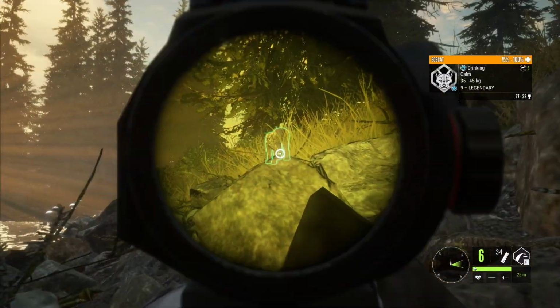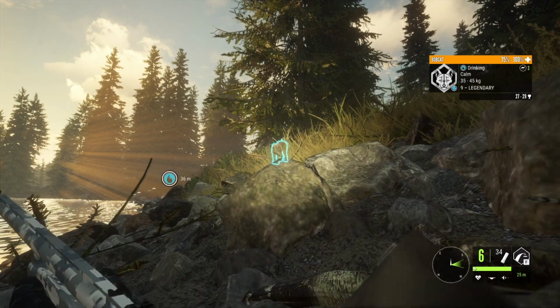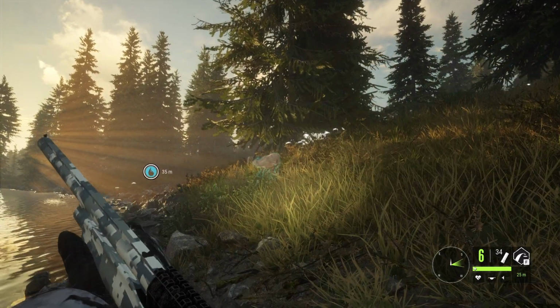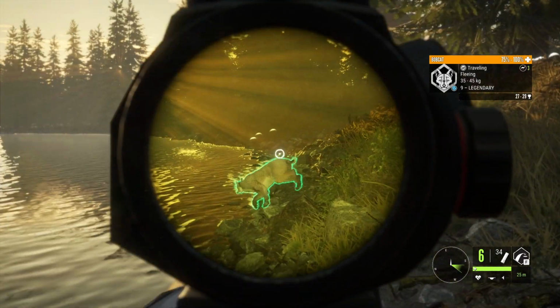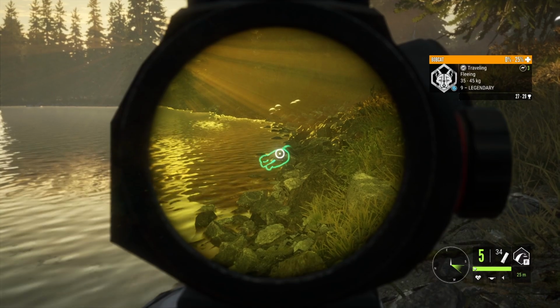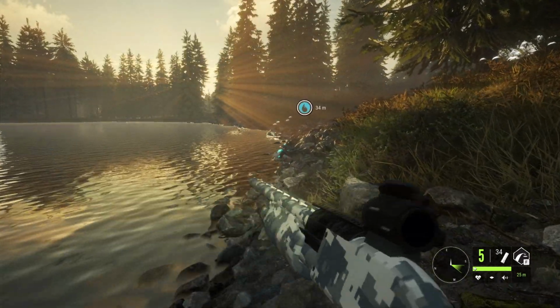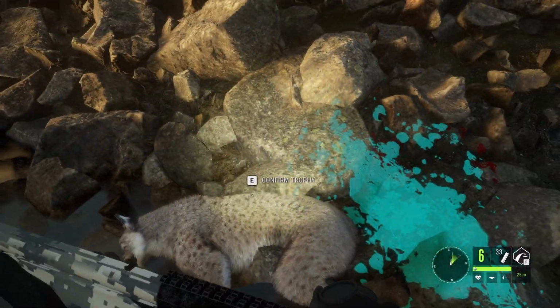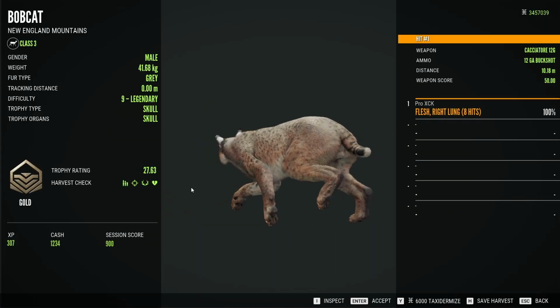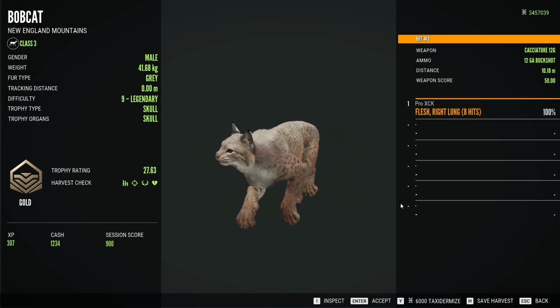I'm pretty sure we're almost entering the auto spook range. So gonna take a shot. Oh no, auto spook. But it's too late. Once you're inside the buckshot zone, there's no escape. Let's see how big it is. 27.63 troll. It ain't a diamond, sadly.